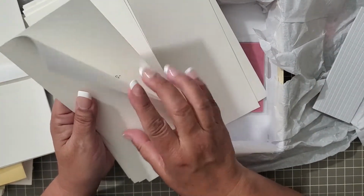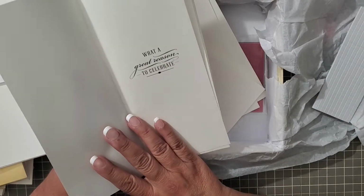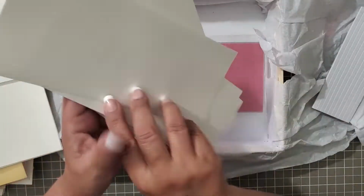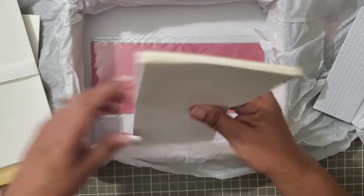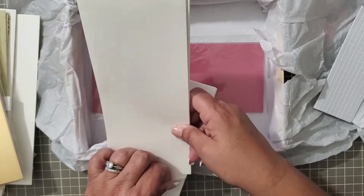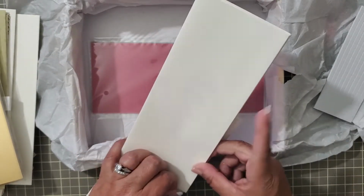She spares no expense in making these. So yes, you pay for it. They're not cheap. What a great reason to celebrate. But at the same token, you get what you pay for. So you can cheap out, or you can get Anna Griffin, and you'll pay a little bit more.